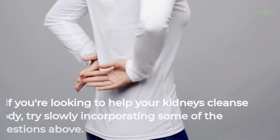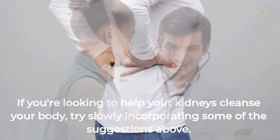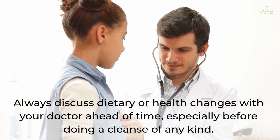If you're looking to help your kidneys cleanse your body, try slowly incorporating some of the suggestions above. Always discuss dietary or health changes with your doctor ahead of time, especially before doing a cleanse of any kind.